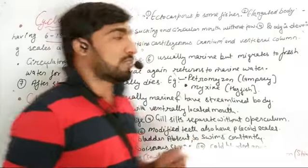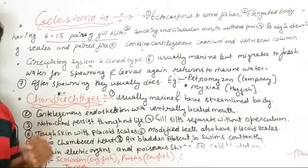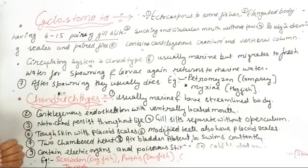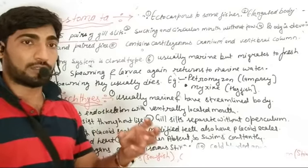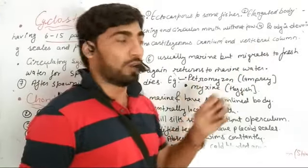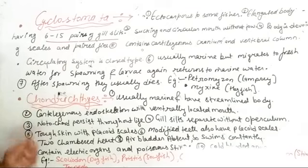Further, their body is devoid of scales and paired fins. So they do not contain paired fins or scales on their body, and their cranium and vertebral column are made up of cartilage. So they contain a cartilaginous cranium and vertebral column. Further, the organisms belonging to the Cyclostomata have a closed circulatory system.